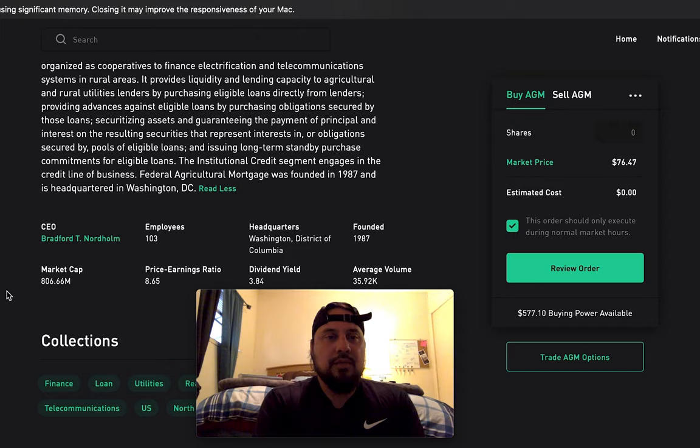The institutional credit segment engages in the credit line of business. Federal Agricultural Mortgage was founded in 1987 and is headquartered in Washington, D.C.